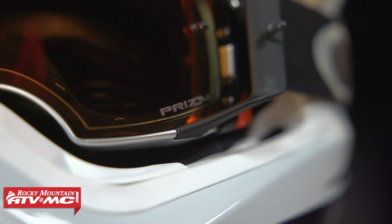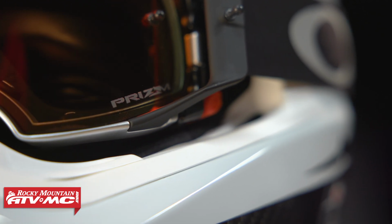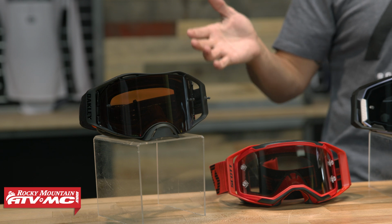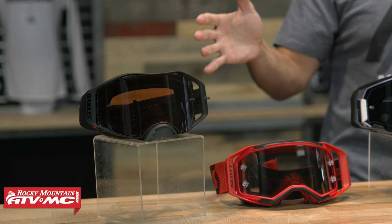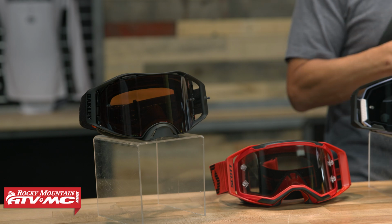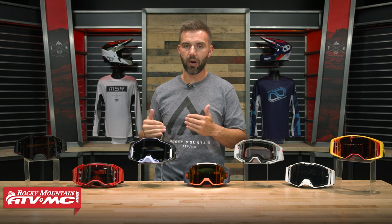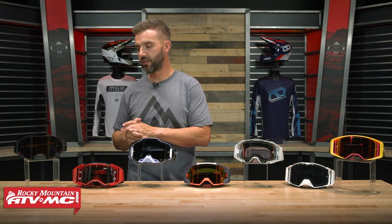That still holds true today. Oakley's phenomenal. But here's some of the drawbacks to the Airbrake. So first of all, price point. It's kind of weird to me that this goggle's been around for that long, but it still remains the most expensive goggle up here on the table. I feel like Oakley could bring the price down a little bit. Look, I get they're the premium option, but it's still the most expensive.